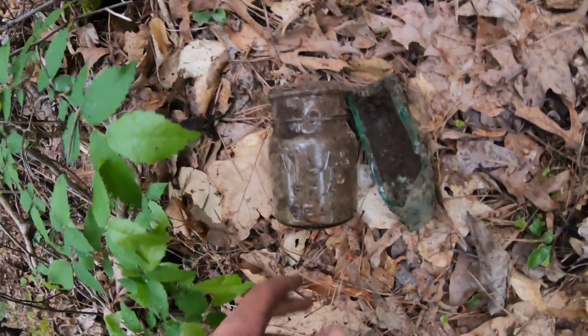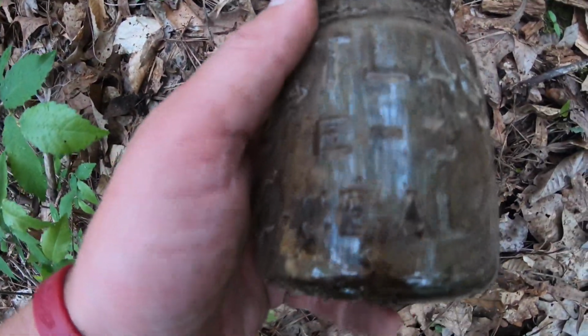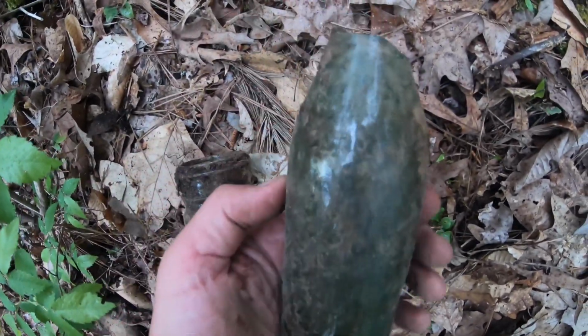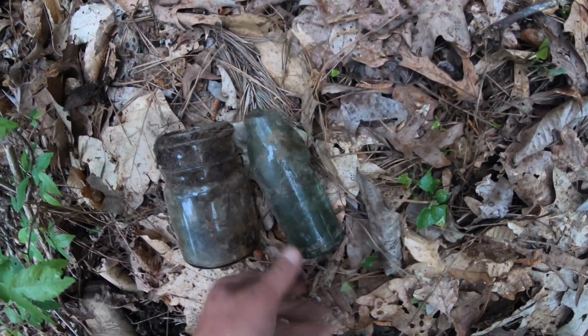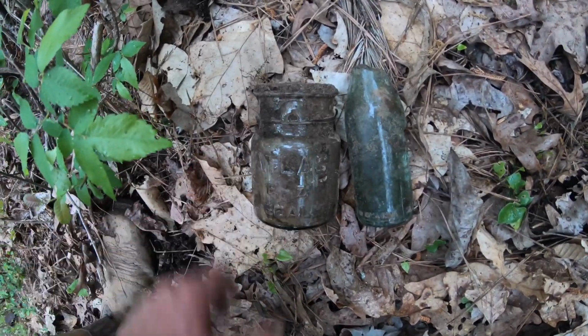But anyway, we didn't have long to dig, but just a quick little recap. Found that nice bell top Atlas Easy Seal jar, and then we found that promising part of a Coca-Cola soda water that's a little bit older than what we've been finding. So y'all just stay with us. I'll get back out in the woods and we'll film some more digging.